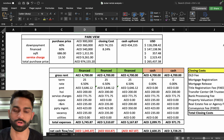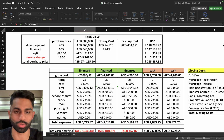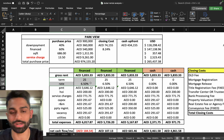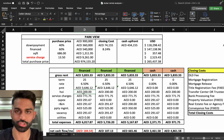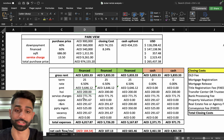So gross rent, what are we going to do here? We're going to simply plug in 70,000 divided by 12. We arrive at 5,833. That's going to be 25 years. I've been quoted 6.25 to 6.5% as the rate. And so the payment every month is going to be 3,646. Homeowners insurance, you can plug in on average 200 dirhams per month. So that's 2,400 a year.